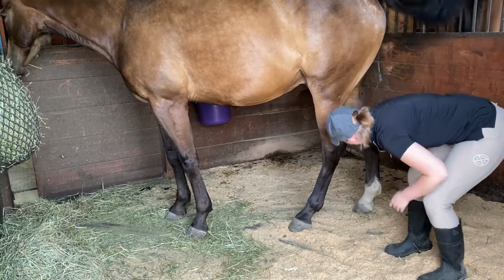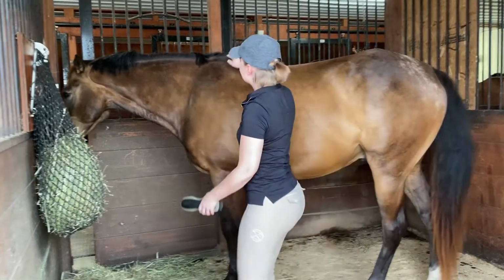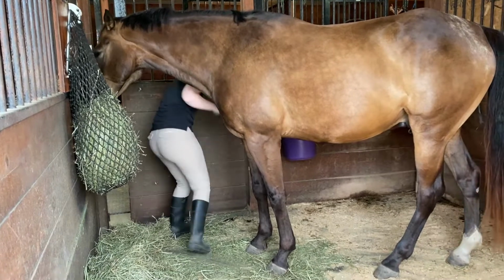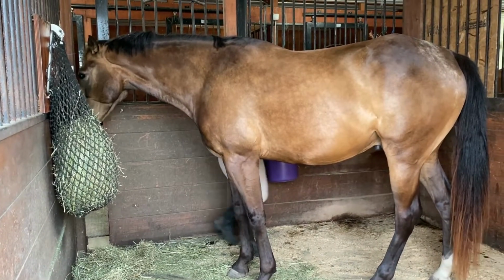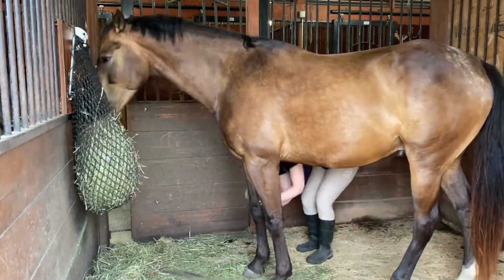There I'm checking because he had his leg blow up the other week and it seemed like he got a kick right on the cannon bone. So it's slowly healing and he's not too sore on it. So I kind of do both sides. I'll speed up the side that you can't see because that's kind of boring.